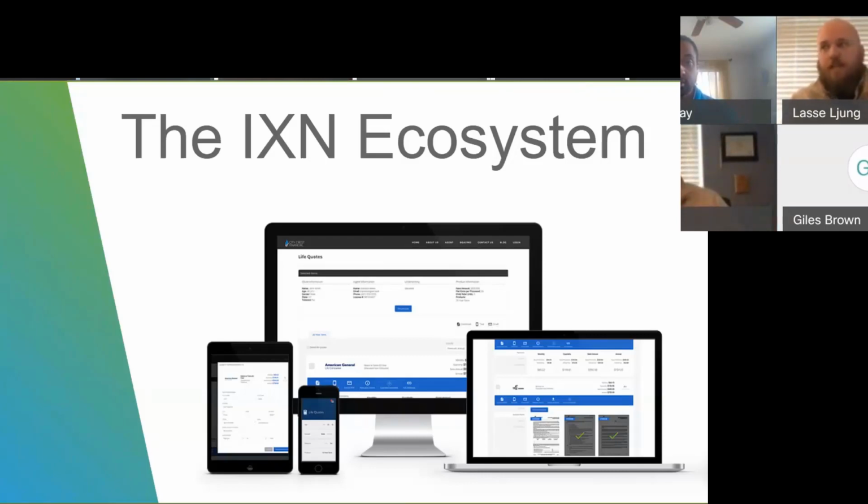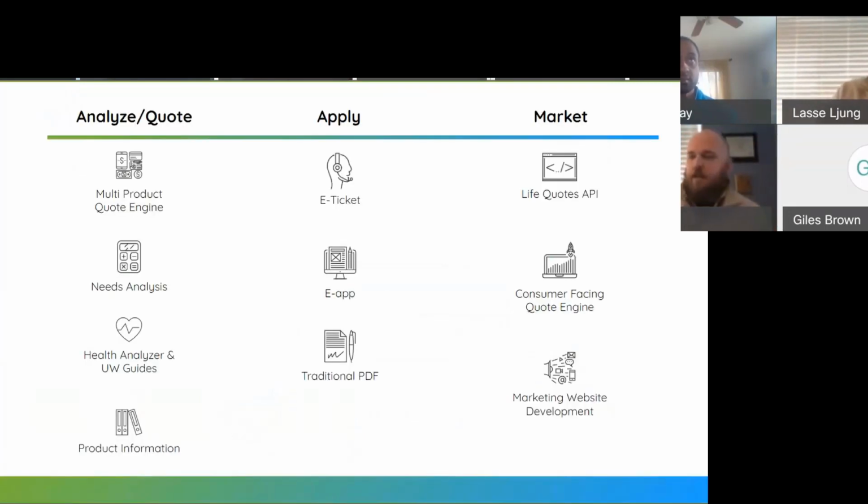With IXN and EBIX together and with the integrations that we have, it really covers your whole technology solution. So go ahead and go to the next slide, Ryan. Within the IXN ecosystem, we have 3 columns here. We help you with the analyze and quoting piece of your business, the application piece, so tickets, e-apps, or traditional PDF new business applications, things like that.